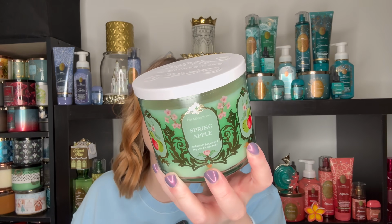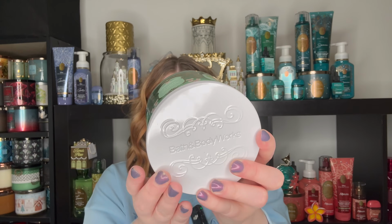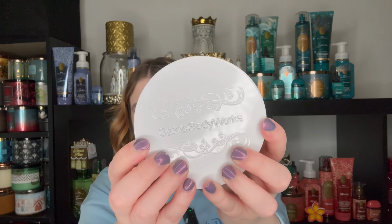Like, I think Iced Lemon Pound Cake, Journal Moments. I can't really remember the other ones. I feel like there was a berry one. I didn't really like any of them, but this one, my husband and I both really liked. So this is Spring Apple. I love the lid. Bath & Body Works, you should have put a lid like this on the Disney candles for the Princess collab. It's just an intricate swirly design. This is the Spring Apple, and I believe this is a new fragrance.